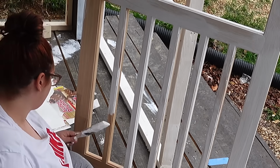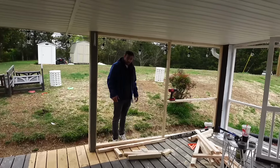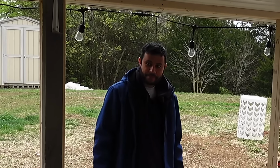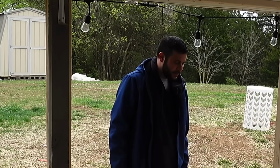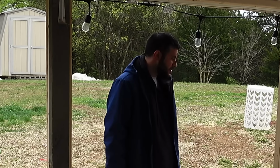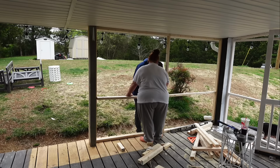That's looking really good. Thank you, baby. He said, yeah, this is going to be up here for the next 30 years. I believe it will be. I trust him, and he worked his booty off on this. I think it'll be up for the next 30 years.